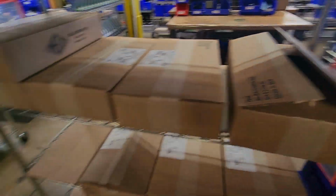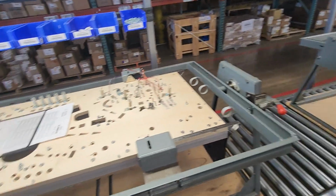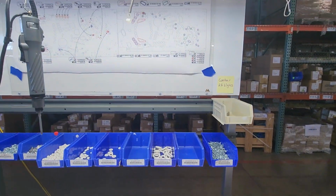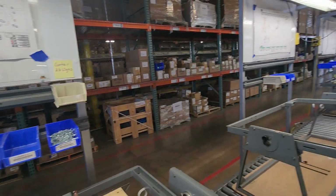We're looking at items of lean manufacturing. We're trying to reduce the movement of games, movement of parts that go into the games. So they're built here, stored here, onto the game.